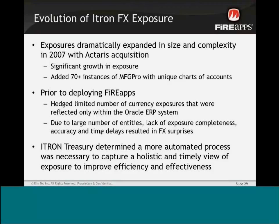Itron expanded from what had been really a North America focused company in 2007 to being a global company when they acquired Actaris, which was a leading meter manufacturing and smart grid solutions company whose business was international. So that's what really launched us into being an international, multinational company. And we had a significant growth in our foreign exchange exposure through that acquisition.